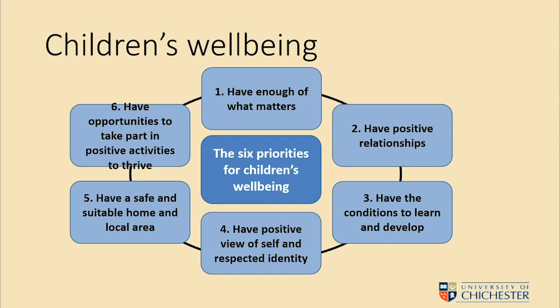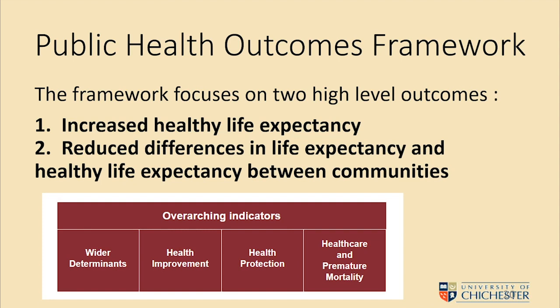And then in terms of public health activity, there is a range of aims, and basically the aim is twofold: to increase healthy life expectancy, you remember from that previous slide, and to reduce the differences in life expectancy between communities. And this is a live, real-time data set. So you can go onto the Public Health England website, another great website to have as a bookmark in your nursing folder on your browser.